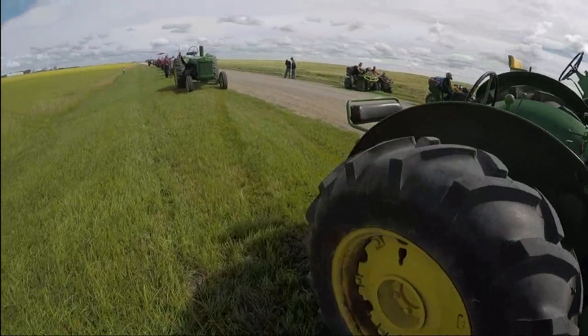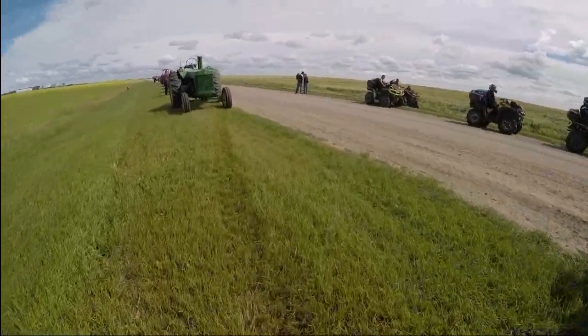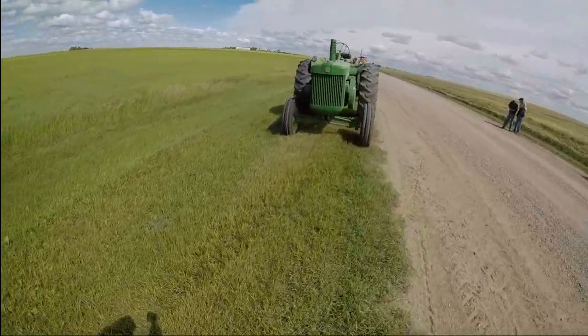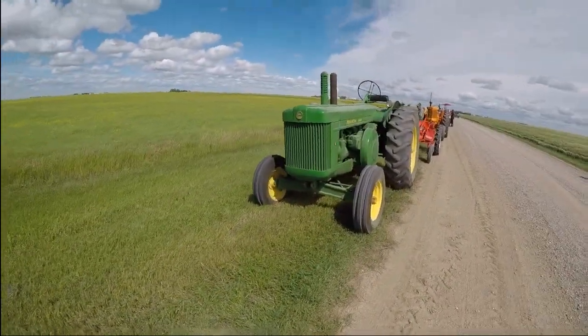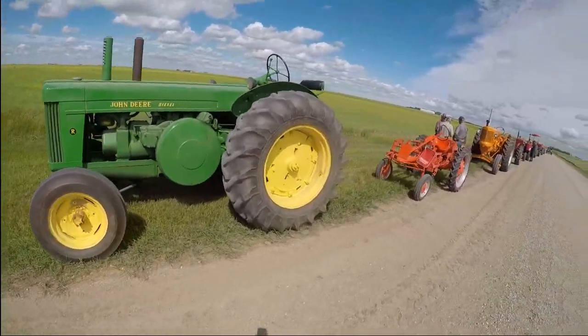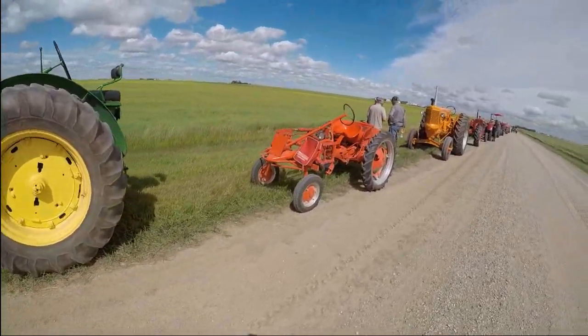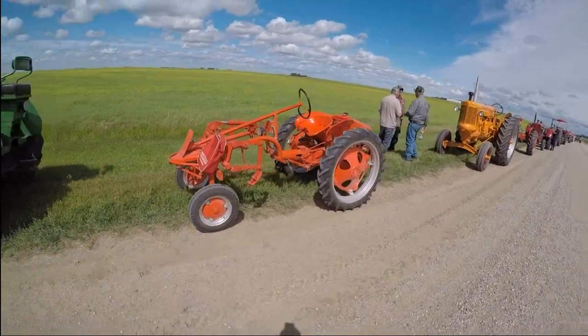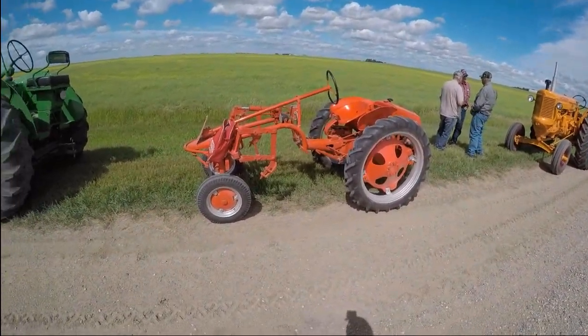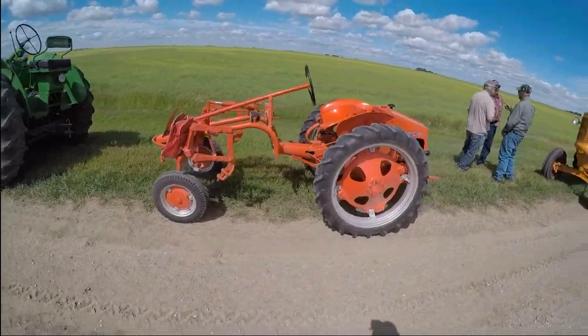Sorry about the glare and the light, it's just kind of how the sun is right now. And then I think this is an R. Yep, John Deere R. And then we got one of these little Allis. Oh, I think it's a G. If I'm wrong, somebody will say so in the comments. But these are neat little tractors.